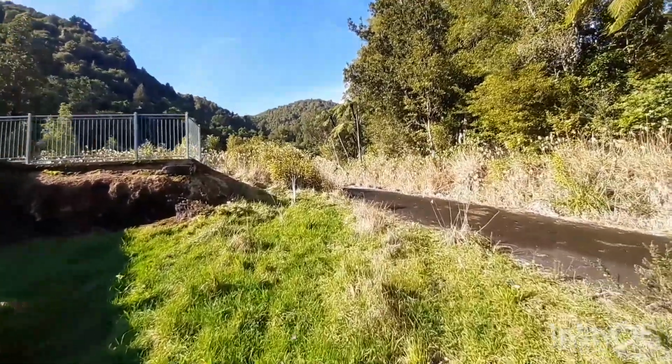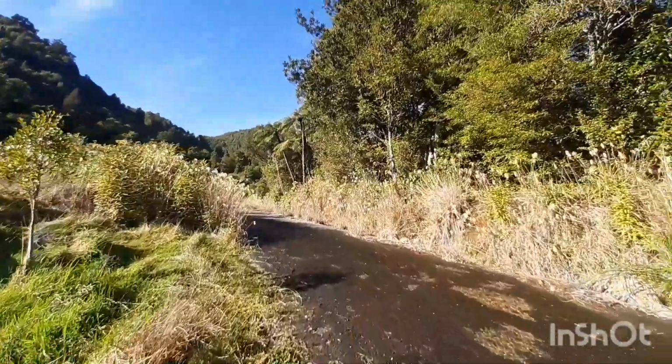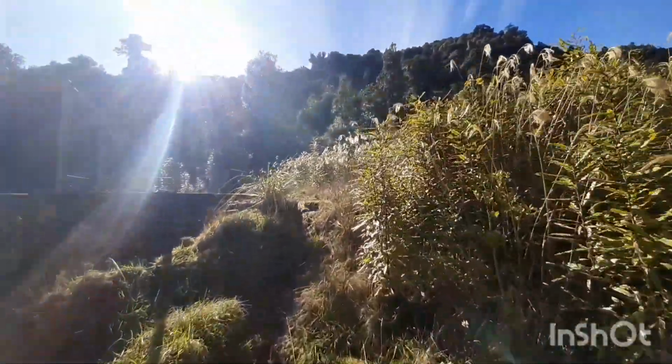Yeah, couldn't have picked a nicer day than this. Literally. We haven't had blue sky for months. Well, it seems that way at least.